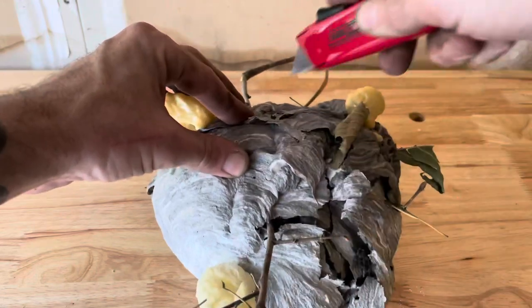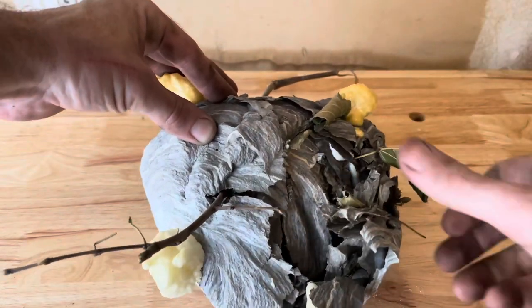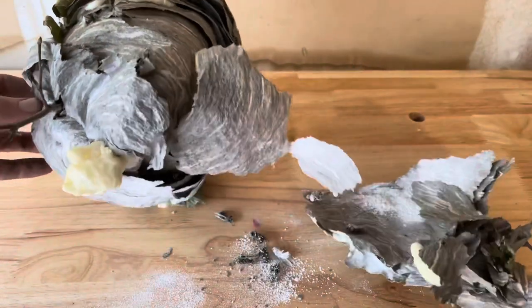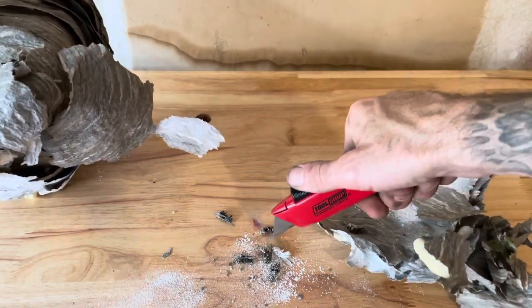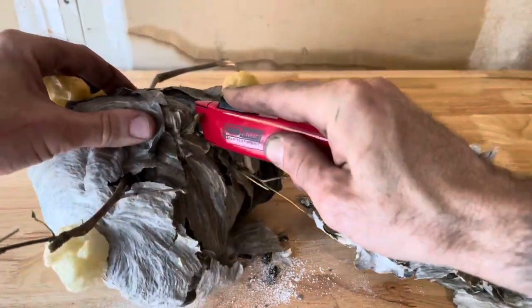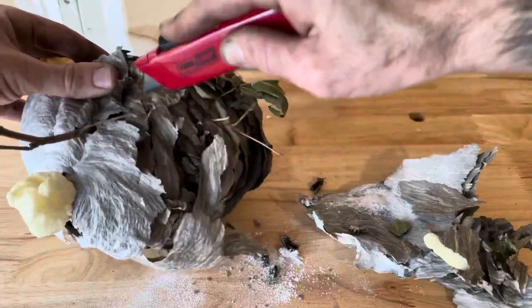If anything starts flying out, we're in my garage, so I got a lot of chemicals I can spray up in here on them. Hoping that everything is dead. We got quite a few dead ones right there. Yeah, they're all totally dead. It is pretty solid up here, though.